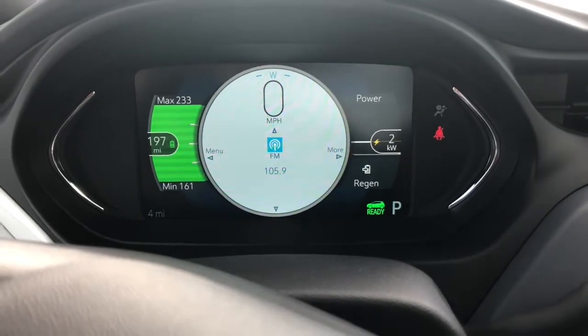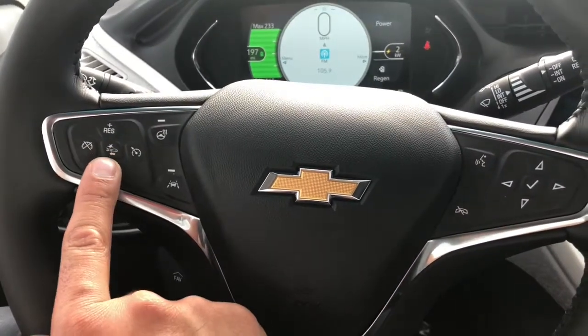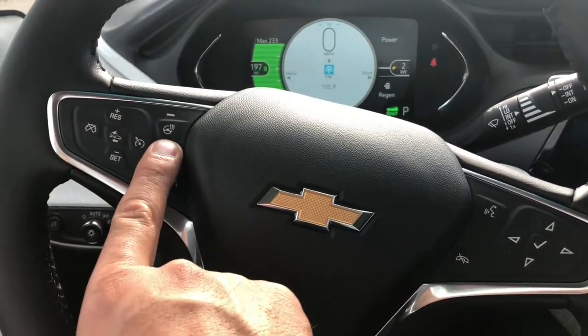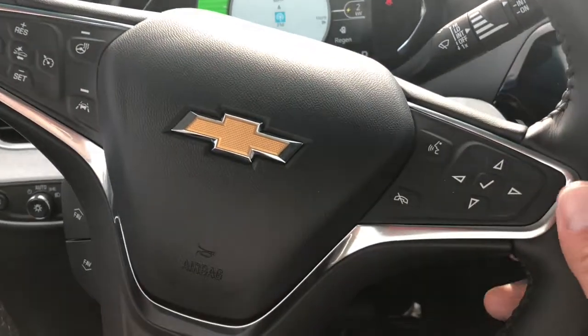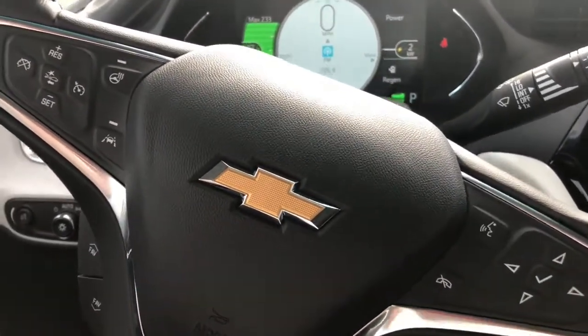So on the Premier models, you're going to have quite a bit of safety components. You're going to have things such as forward collision and lane keep assist to make sure that you're staying on the road, and a couple extra creature comforts such as your heated steering wheel, and standard Bluetooth features for your iPhone or Android phone.